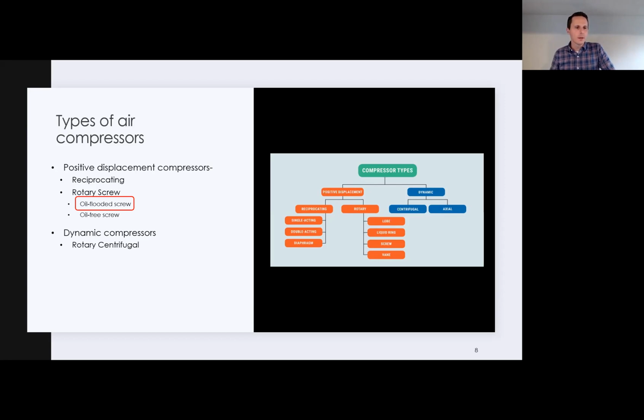So first, let's talk at a higher level category. We have positive displacement compressors and dynamic compressors. Positive displacement compressors increase the pressure of the air leaving the compressor by reducing its volume. The easiest one to think about is a reciprocating compressor, which is like a piston in a car. It moves up and down, and valves open and close so that it compresses the air as the piston moves up in its stroke.